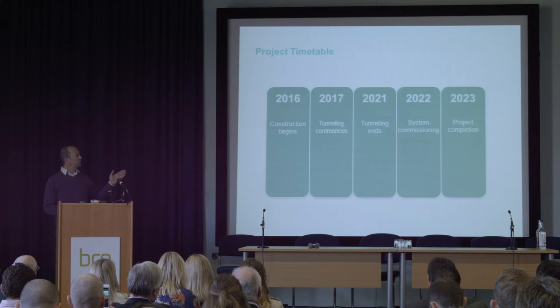2023 with tunnelling commencing, and we actually have an obligation that we have a 3-year responsibility beyond the construction of the project to maintain that. So we are interested in the asset management and maintenance requirements, and then ultimately a lot of it gets handed over to Thames Water itself.